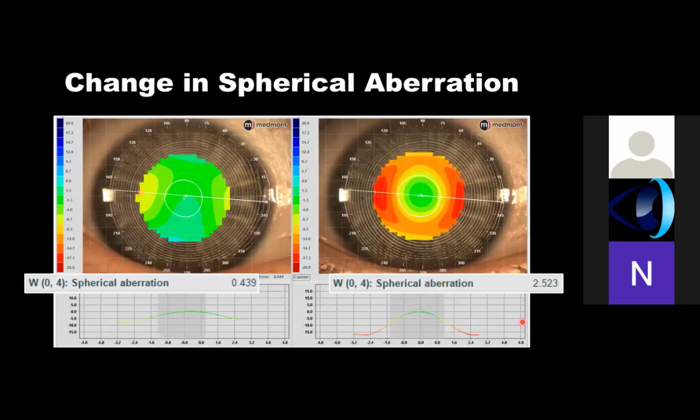Now, another thing that we can look at is spherical aberration. And you see pre and post Ortho-K. Before Ortho-K, the spherical aberration in millimeters was 0.439. Post was 2.523. So we have had a shift of something like 2.1, a massive shift in the spherical aberration. The research hasn't given us the exact number, how high we want to push the spherical aberration. We don't know that at this point, as Steve said.